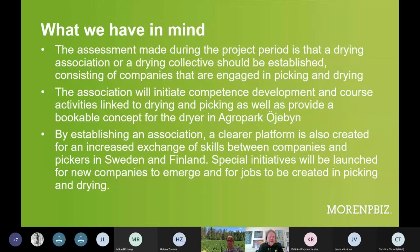And one of the more established players in Norrbotten in terms of herbs and drying is Eva Gunnar with the company Essence of Lapland. And Eva agrees with the thinking about a formation of a drying association or a drying collective. Eva emphasizes the importance of carefully thinking through the booking model. And here we have a bit to go.